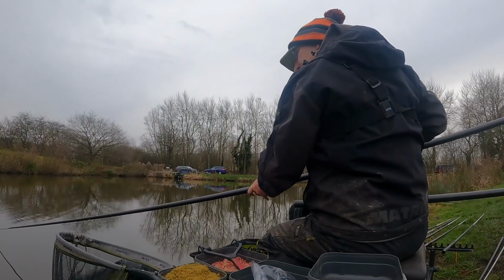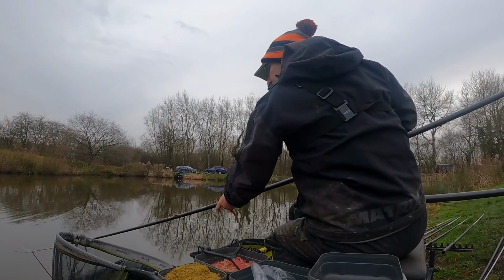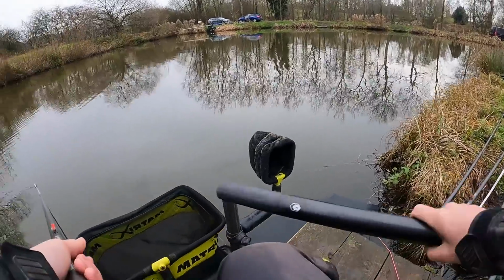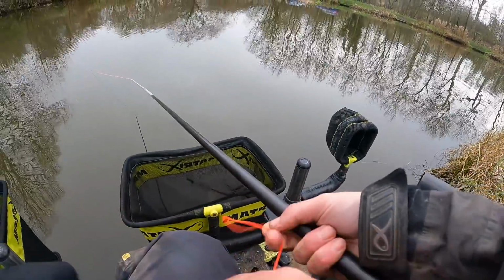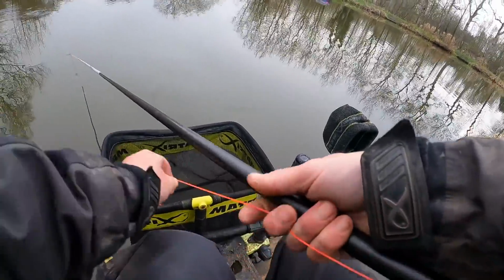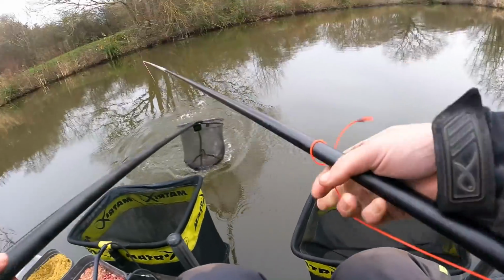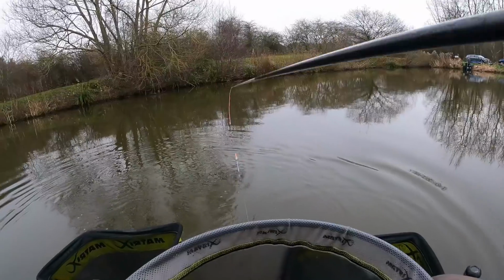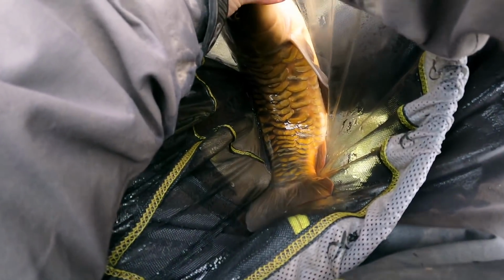Great big wallowing fish. Real wallower. I'm caught up in the branches for a little bit. I'm just seeing him come up to the top. Lovely looking fish. Let's see if he can come nearer. Let's see if we can get him in quick. Absolute wallower this. Lovely, lovely, fully scaled mirror again. I wonder when he's winning.